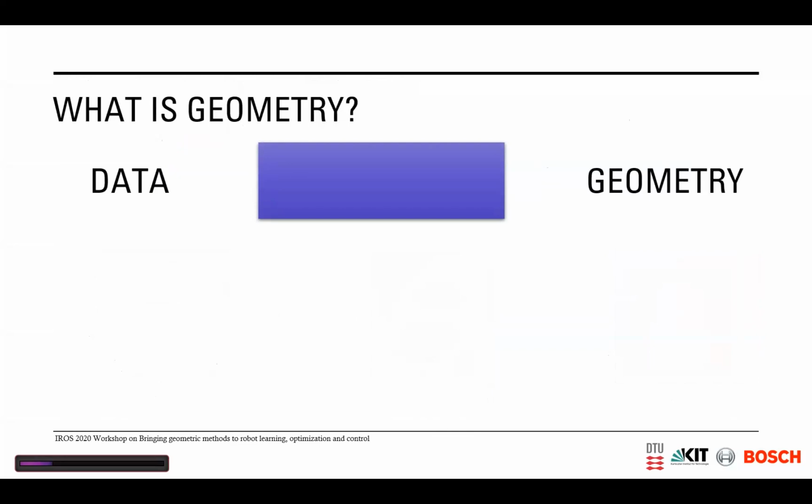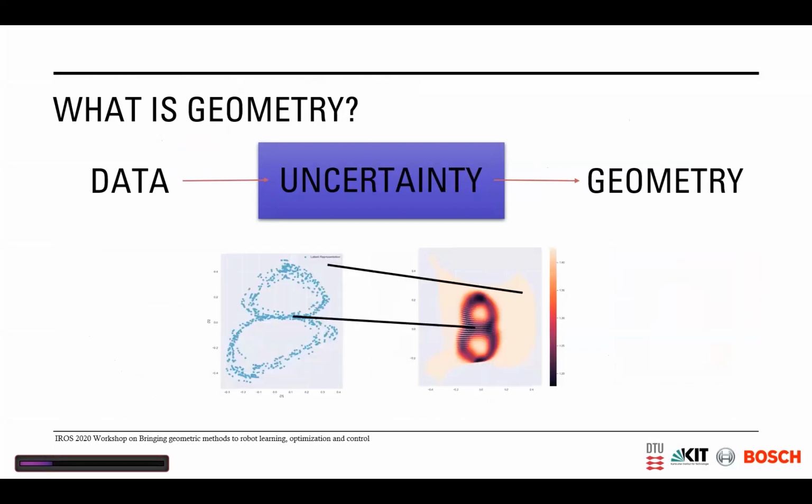But actually, how do we capture the geometry? Different people might have a different interpretation of the geometry of the data, and sometimes the word might be a little bit misleading. In our work, when we mention geometry, we mean exploiting the uncertainty. The uncertainty simply means the area with more data has lower uncertainty and the other way around. So just to be clear, the uncertainty itself is not directly interpreted as geometry.